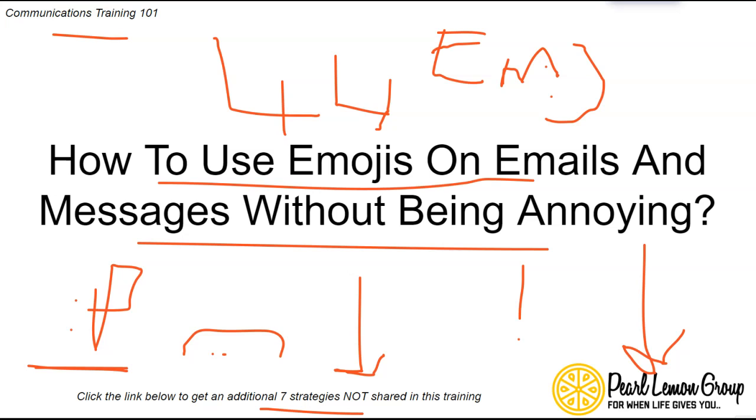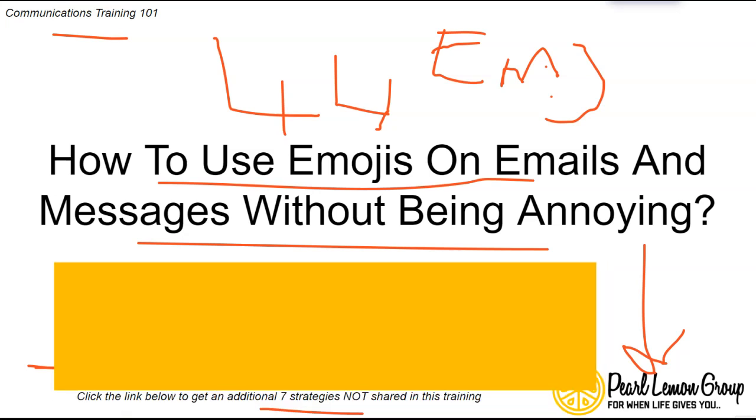So, number one, let's get into it. Number one is, do use them. That's the first one. Just do use them, because it's a good way to demonstrate emotion through email, and that's why emojis are there.